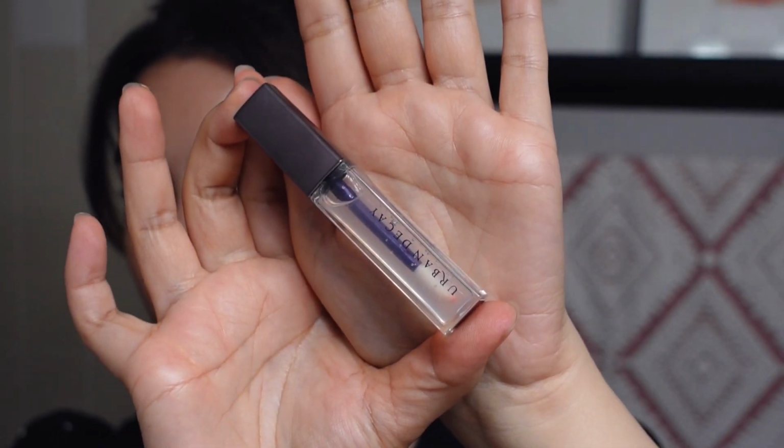And then what I'm going to do is smear it, move it down. I just want a little flush of color, not a full on lipstick. That gives me that little flush of color that my lips need to be a little bit more lively. And then I'm using the Urban Decay Plumping Shine Balm. This is the clear color, which is coconut water. So this is just a clear lip gloss.